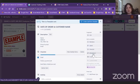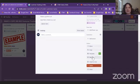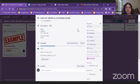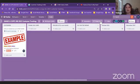Attachment, you can attach orders, you can attach a PDF, any note that would serve as an attachment from any type of app that you have used, Google document, Word, etc. I won't talk about cover right now, but we can also set some deadlines and timelines when it gets into the customer cards themselves. So you'll see here again, this is a template card. This is just me kind of creating that outline for what it is that I want to create and use multiple times for any purpose, in this case, customers.